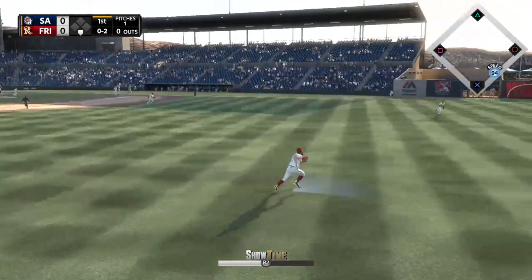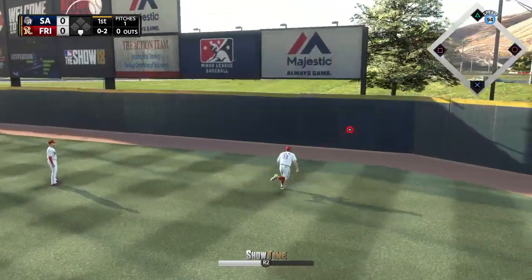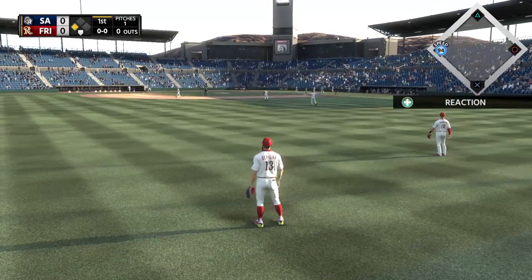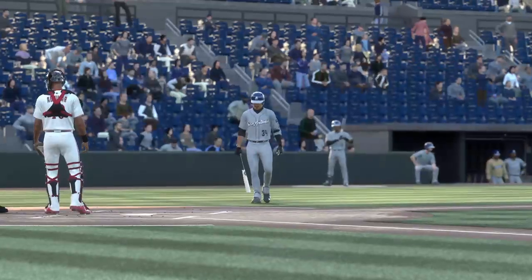Lifted in the air out towards left center. And that's into the gap and should be extra bases. Around second now, and this ball still hasn't been fielded. And he'll get there as he kicks off the ball game with a triple. Well, talk about starting the game.